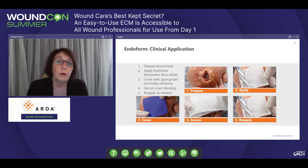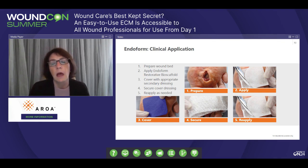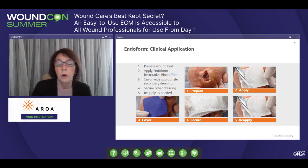Now, let's talk about the real world stuff, right? So the clinical application: prepare the wound bed. You would do this whether or not you are using a cellular or tissue-based product, whether you're using a calcium alginate, whether you're using a gelling fiber, you've got to prepare the wound bed, which means cleansing it, doing good wound hygiene in the wound bed and around the wound bed. If it needs debridement, you would be debriding that wound, whether it's a curette, a pulse lavage, whatever you have, and that's in your scope of practice. Then you apply the Endoform and cover it with an appropriate secondary dressing and then secure it. And then you reapply it as needed.